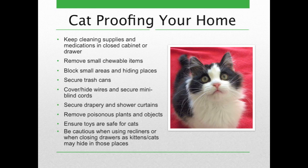Also be very cautious when using recliners or closing drawers. Kittens can get up under into things that you might never expect. So it's best to always make sure that you have your eyes on your kittens when you're opening and closing drawers, as well as opening and closing recliners or any other seating like that that a kitten could be inside.